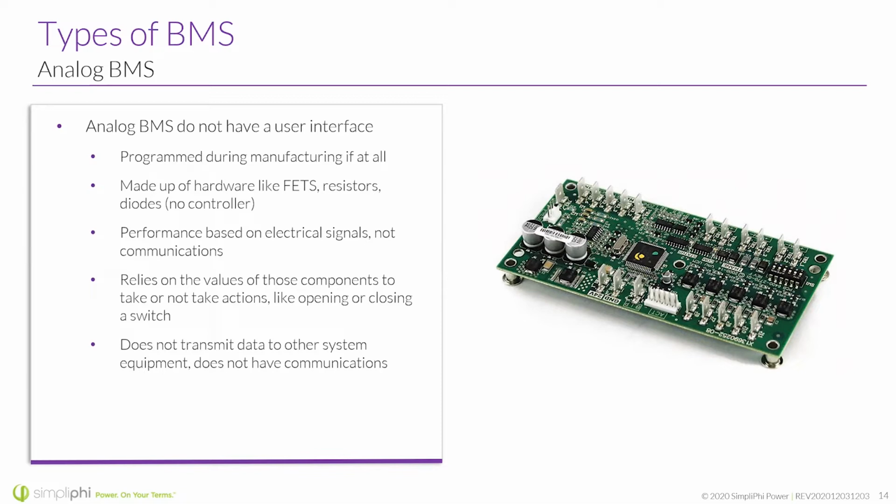And performance is really based on electrical signals, not communication. So again, that's the basic electrical properties of the analog BMS versus the more complex digital BMS. It relies on the values of those components to take or not take action, like opening and closing a switch. So basically, basic circuits, open, close, and just understanding what the parameters are around that. And for the most part, these do not transmit data to other system equipment. So it does not have communications built into it. I'm sure there's an example where maybe that isn't true, but really if it's analog, it shouldn't have any digital portion to it where it can communicate to the device.